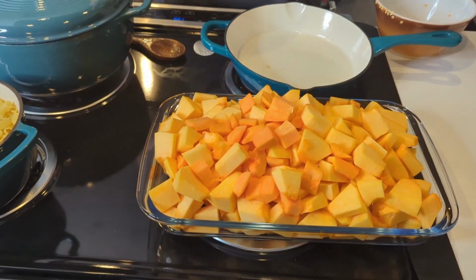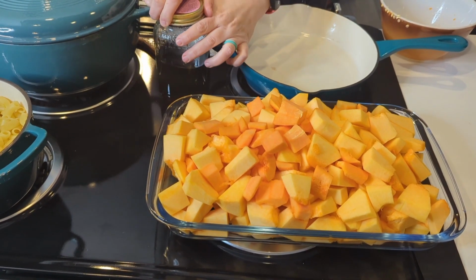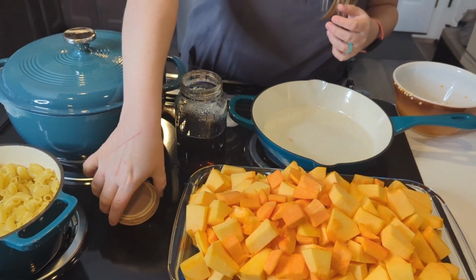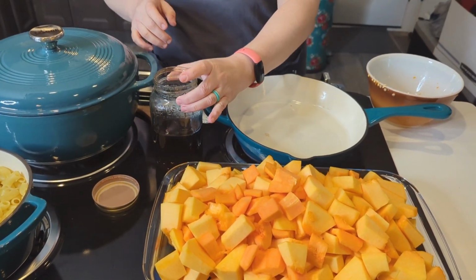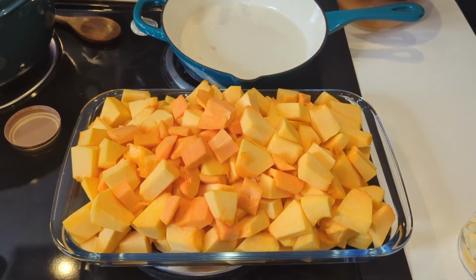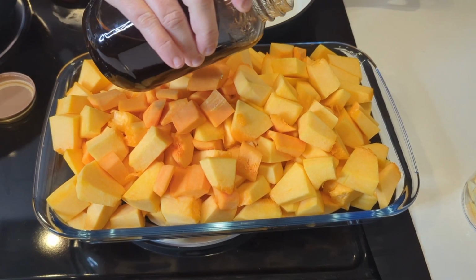So I've heated up some crystallized honey here. Ooh, it's a little hot. I put it in some warm water and just let it sit. And what we're going to do is just pour some of this honey on the squash. This has been one of Aaron's favorite ways to eat this winter squash, and it goes really good with Asian.